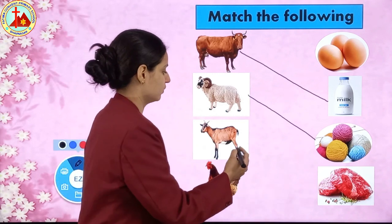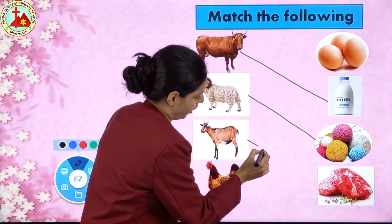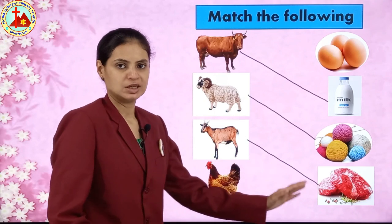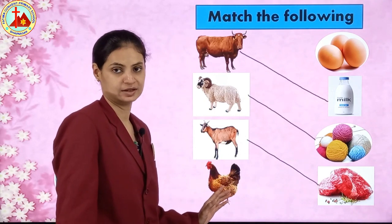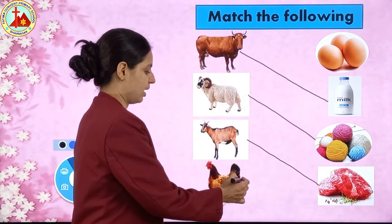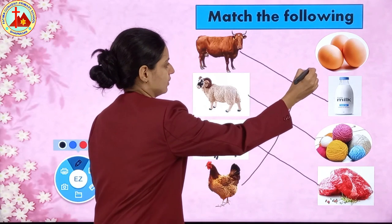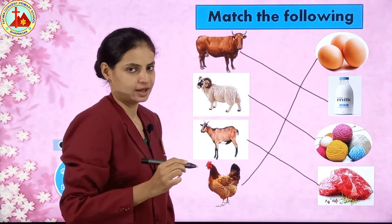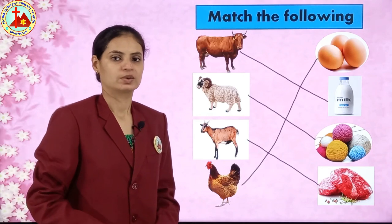So, here we will match with meat. Draw the line starting from goat to meat. We get meat from goat. And the last one is hen. Hen gives us eggs. So, we will match hen with eggs. Draw the line starting from hen till eggs. Like this way, you have to match and complete match the following.